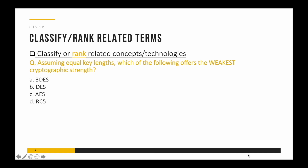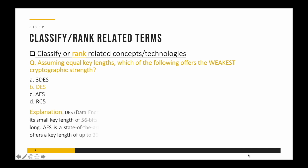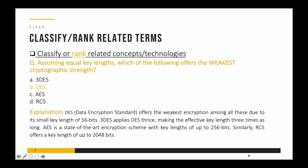Now, if you already know the ranking of these ciphers compared to each other, then you'll know that DES, or the Data Encryption Standard, offers the weakest encryption because of its small key length, which is 56 bits. Triple DES applies the encryption thrice, making the key length effectively 3 times that of DES.